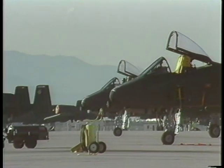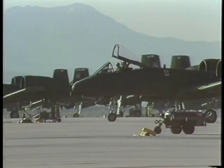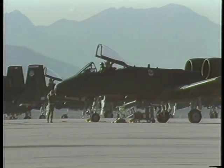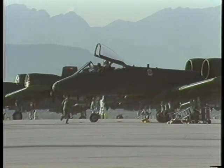And the pilots sit in a so-called bathtub of armor that surrounds the cockpit. It can withstand a direct hit from a 37mm shell. In short, the Warthog can lose a tail, an engine, and 2/3 of a wing and still fly. The pilots who have to take it in close appreciate all the extras.